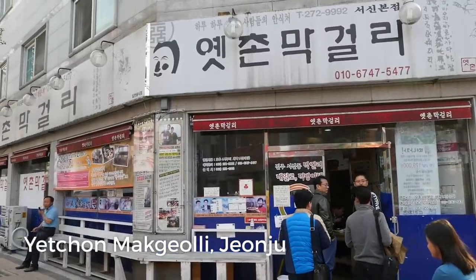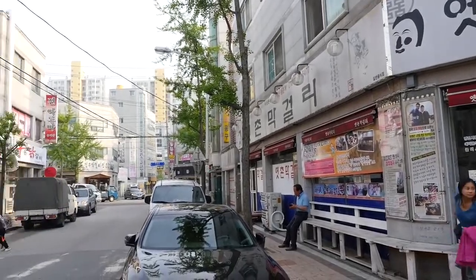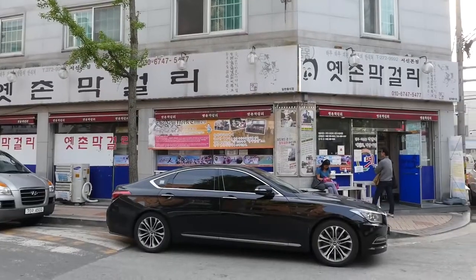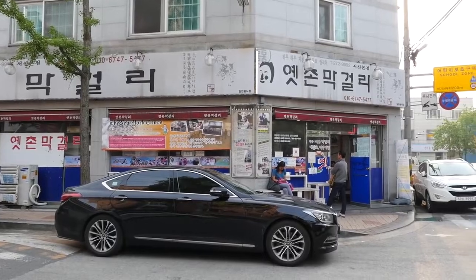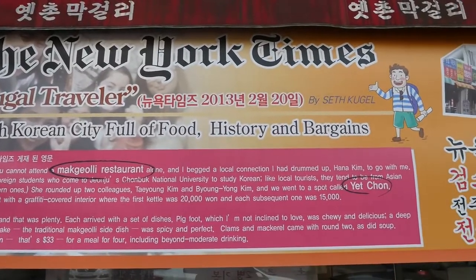We just drove back from the mountain to Jeonju, and this evening for dinner, it's gonna be similar to tapas or meze, but we are having makgeolli, which is a Korean rice wine. And along with that Korean rice wine, they serve just a spread of different side dishes.